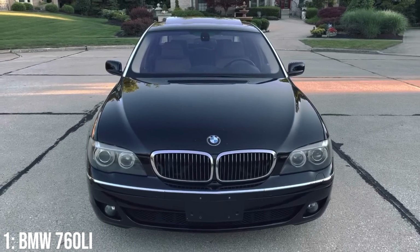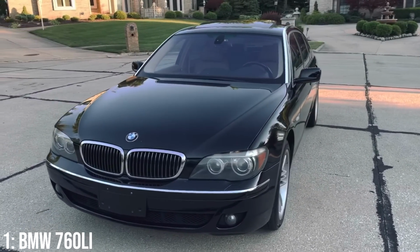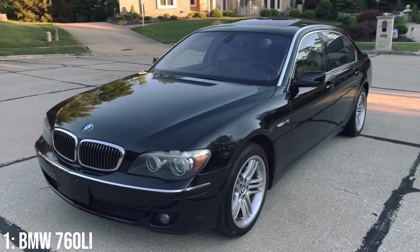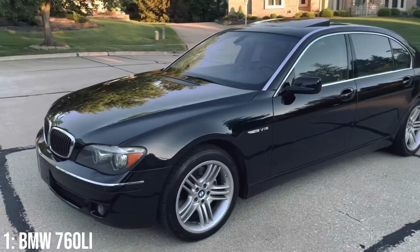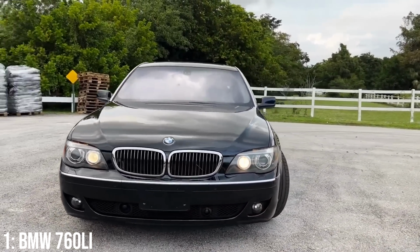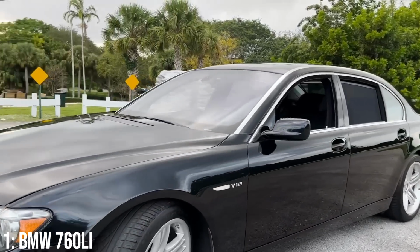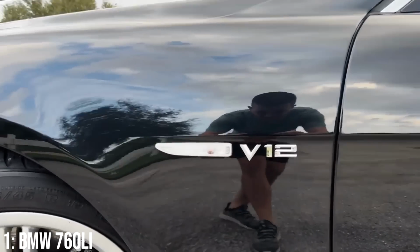This 4th generation 7 Series from the Bangle butt era of the brand really did a good job of not looking anywhere near as luxurious as it really was. It's not only a sleeper in terms of power and performance then, but in terms of luxury. I would say the S-Class looks like a much more luxurious car from the outside than this, and yet the two are competitors. Yes, Mercedes is the class leader, but the 7 Series isn't a bad alternative as long as you go for the right engine.